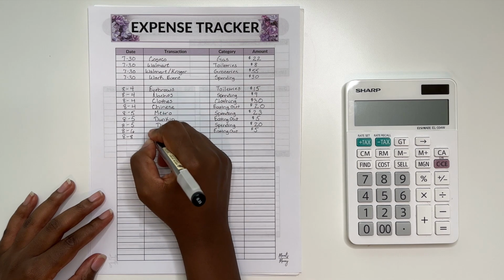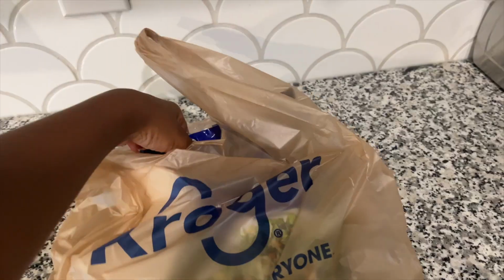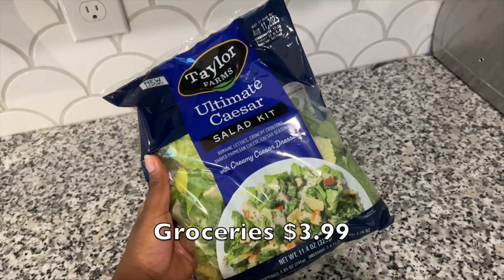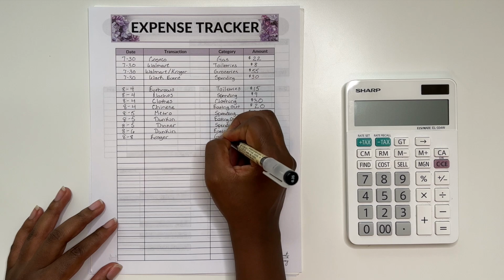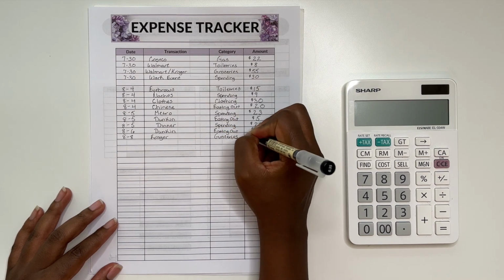I did stop at Kroger and I bought myself a salad. I like to get this salad and eat it for lunch while I'm at work. Took that out of groceries and that was a total of $4.